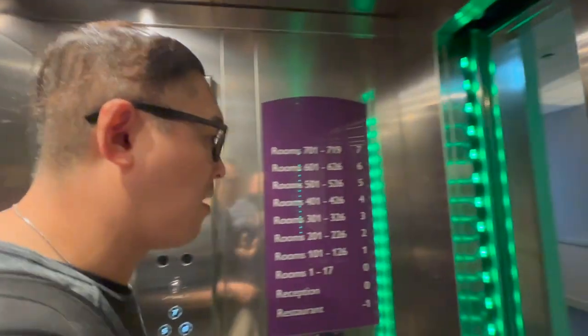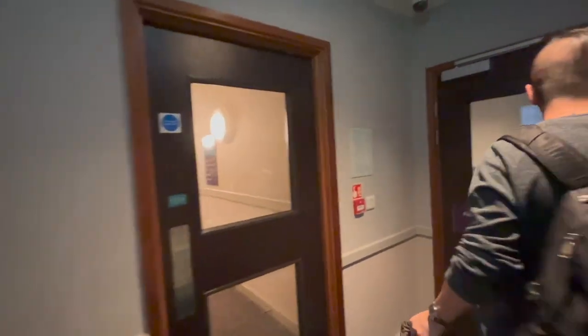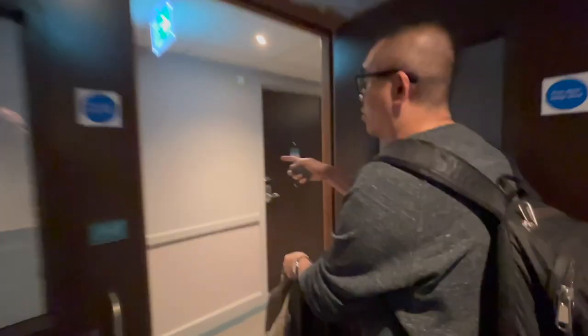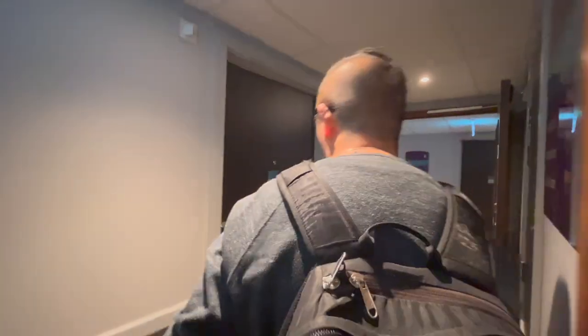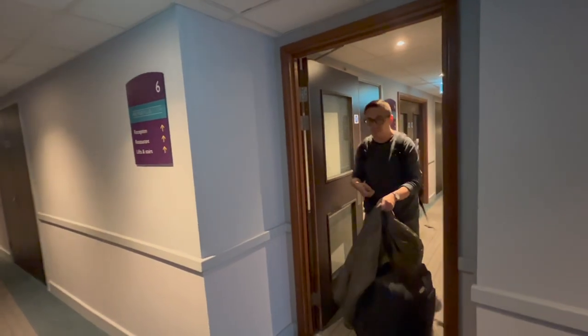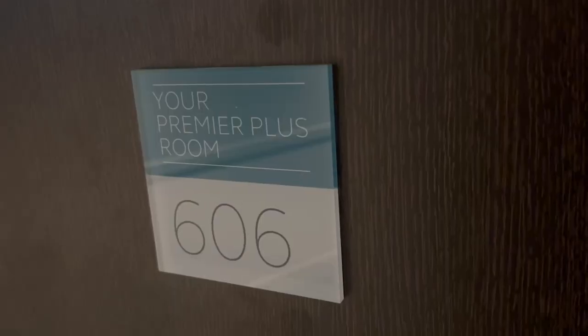Doors opening. Okay, good to know. Which way do we go? Okay, these are the stairs. The doors closing. So we go towards the right hand side. It was a short distance away from the elevator. So now let's go in.